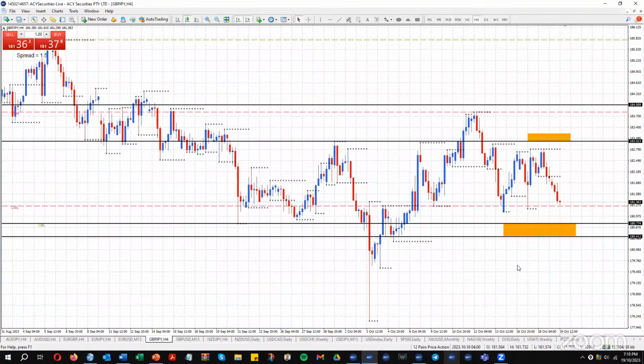Pound yen, it's kind of in the range here. Hasn't really got to any of the levels I highlighted on Tuesday in terms of where's the buy zone or the sell zone.